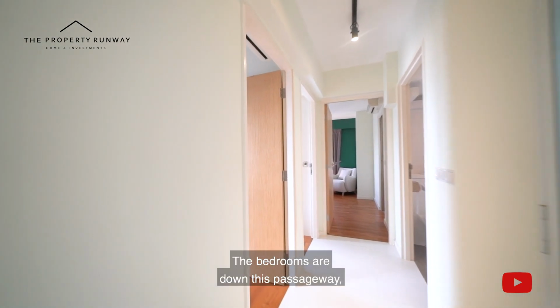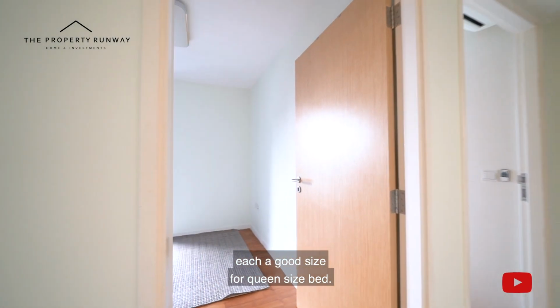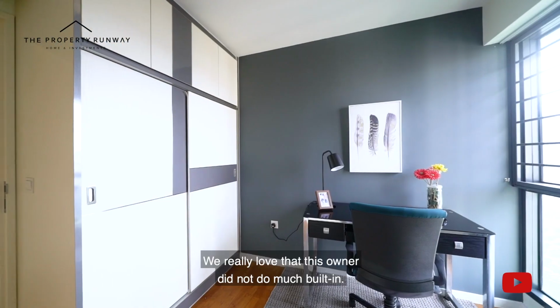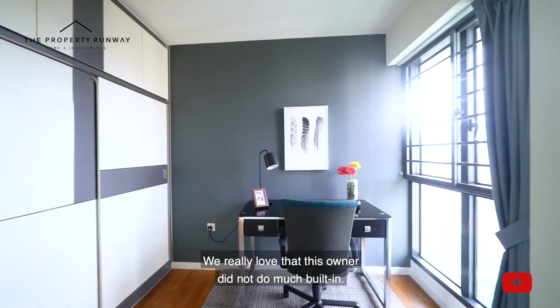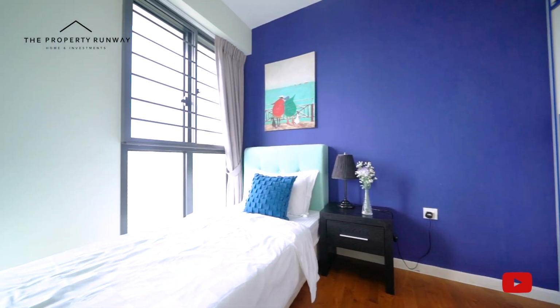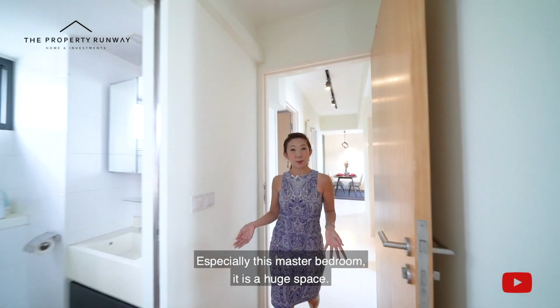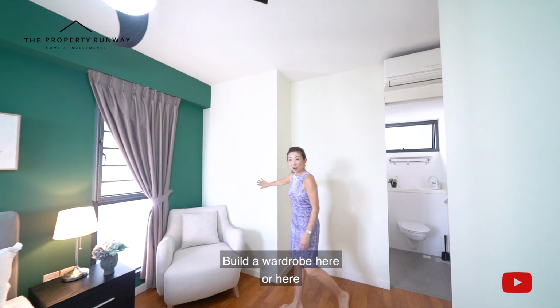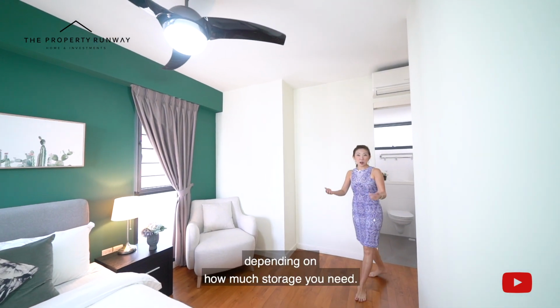The bedrooms are down this passageway, each a good size for a queen-size bed. We really love that this owner did not do much built-in, so this spells freedom for your imagination. Especially this master bedroom, it is a huge space. Build a wardrobe here or here, depending on how much storage you need.